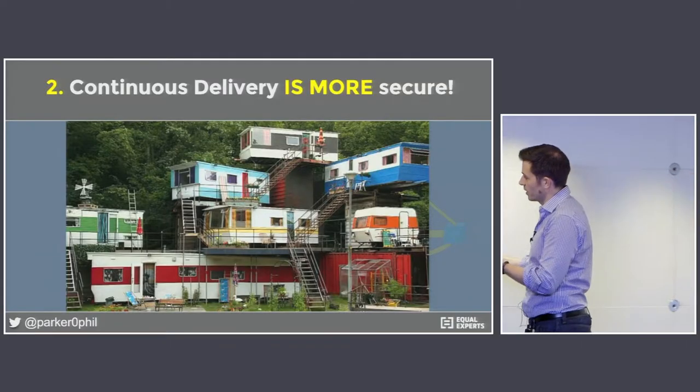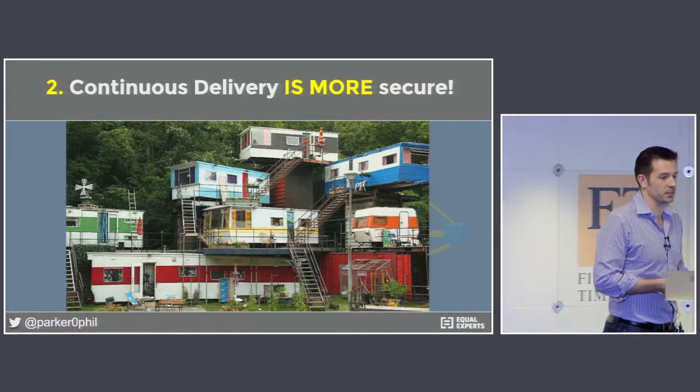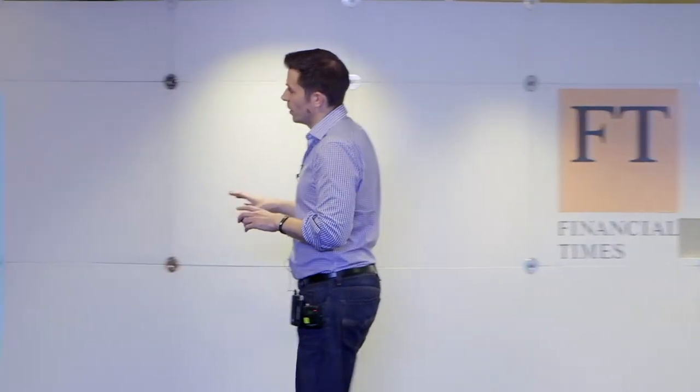And to really stretch the analogy, imagine trying to secure this building. It's not going to be the easiest thing. So the first reason that continuous delivery is more secure, at this point I need to introduce our players.